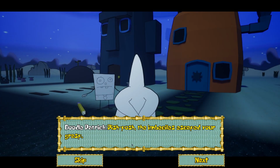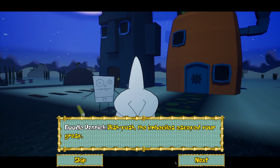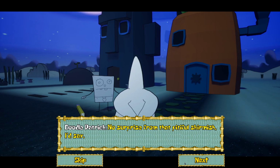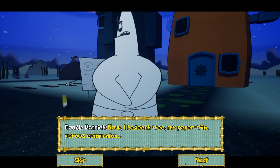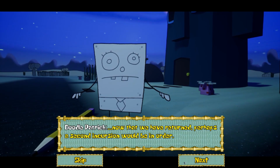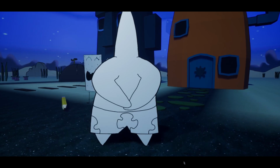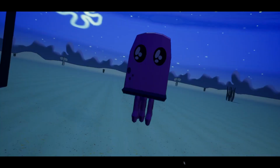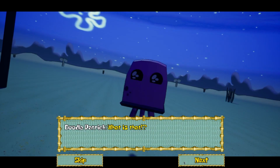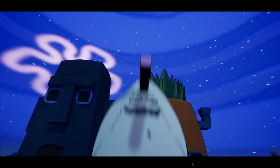Oh, it's trying to track milk right now. Pitch posh, the impossible, the ambassador sort of escape your grasp. Now that we have returned for a second occasion in order, should we inquire on how to deal with them first, Bob? Oh, he saw something. What saw? Oh, it's a jellyfish. What is that? What are you gonna do with it? You got a pencil?